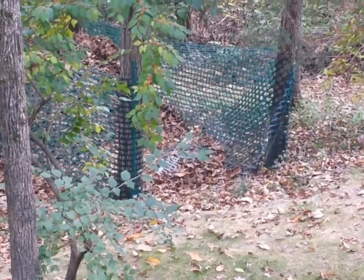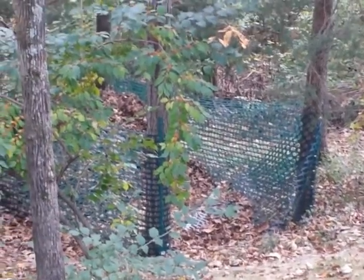Let's focus. There. So I fenced it in this year, so I have a place to keep all the leaves, keep them contained hopefully.